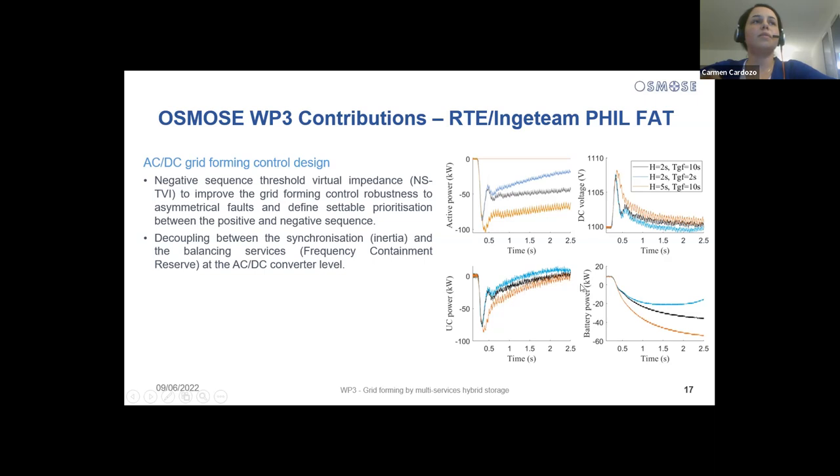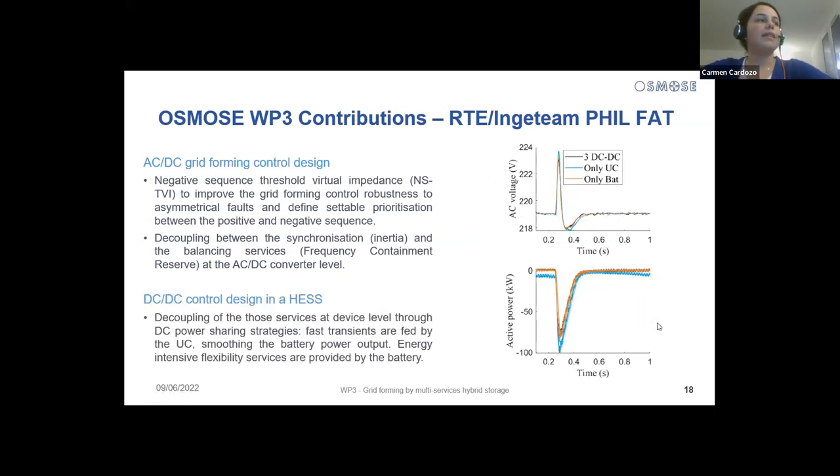And as I said, an important thing is that we decoupled. We see that in any case, the ultra cap is doing the transient, and then there's the battery that is choosing how much time the power is being fed into the grid. And then we have, as I said, testing on the different configurations.